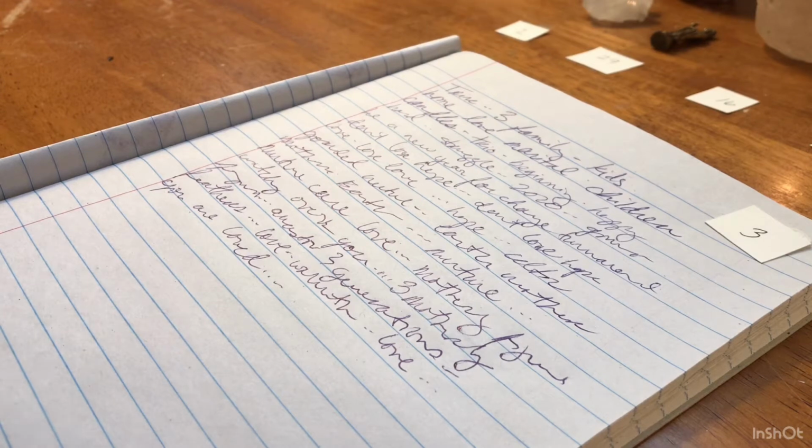And again, don't lose hope. Don't lose hope. 2019 is ending soon. 2020 is coming. It's coming.